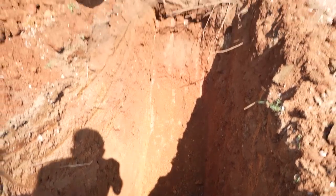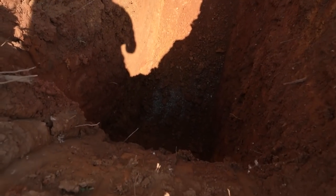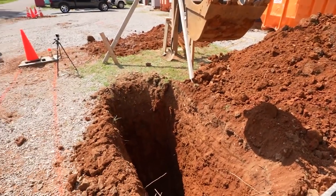Oh yeah, baby. Finally, 7 feet later, y'all, we found gravel, which typically means you found the sewer tap. We found it. We found gravel. We actually have to dig it out a little bit more so we have more space to work in there.